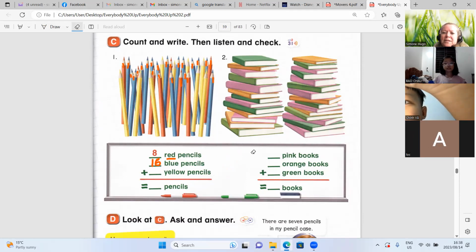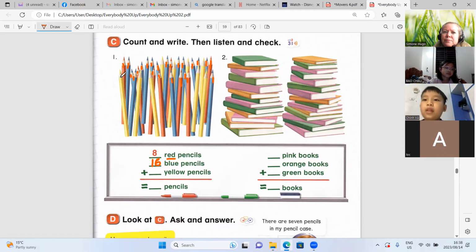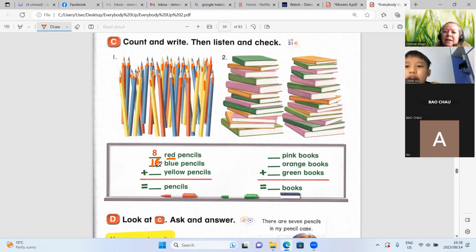1, 2, 3, 4, 5, 6, 7, 8, 9, 10, 11, 12, 13, 14, 16. Yes, 16 blue pencils. Very good. Chin, let's count the yellow ones. 1, 2, 3, 4, 5, 6, 7, 8, 9. 9. So in total, we have 33 pencils.